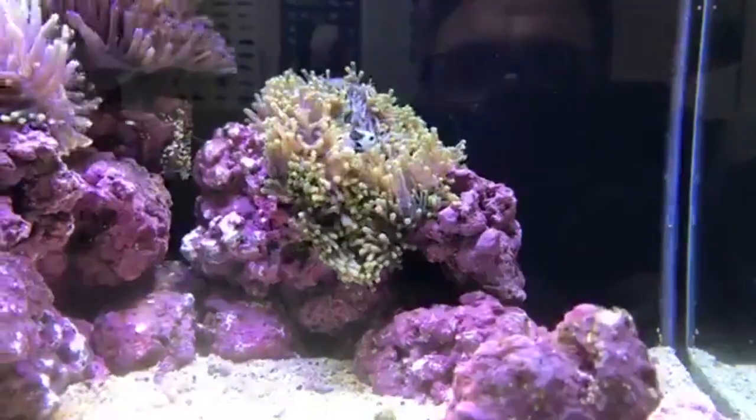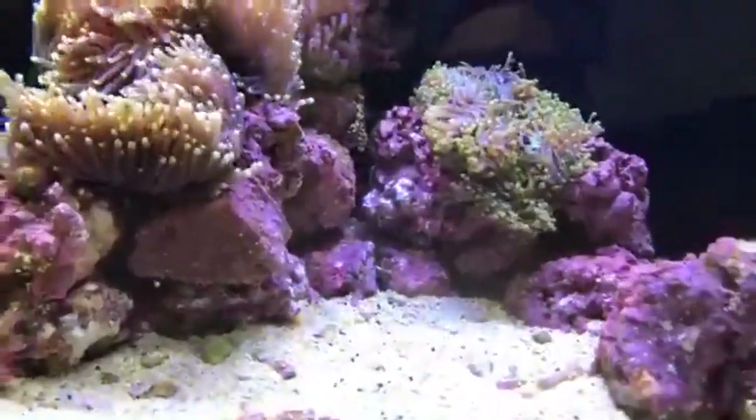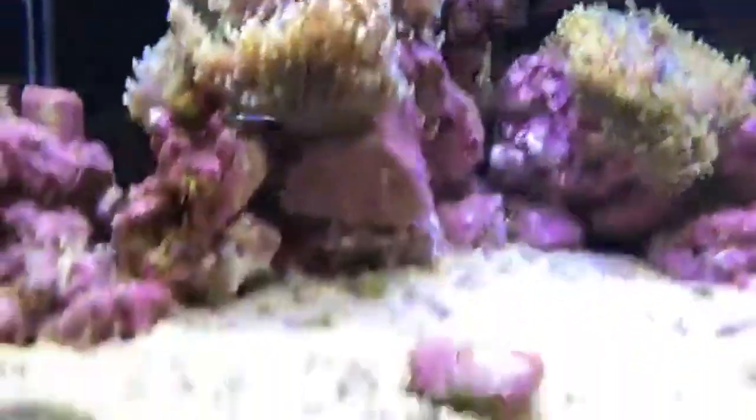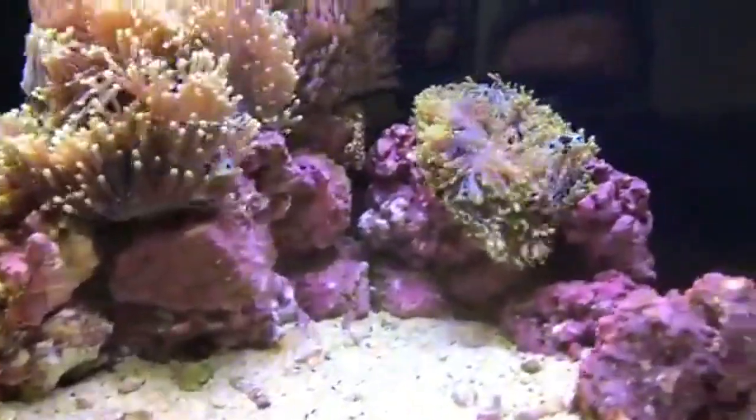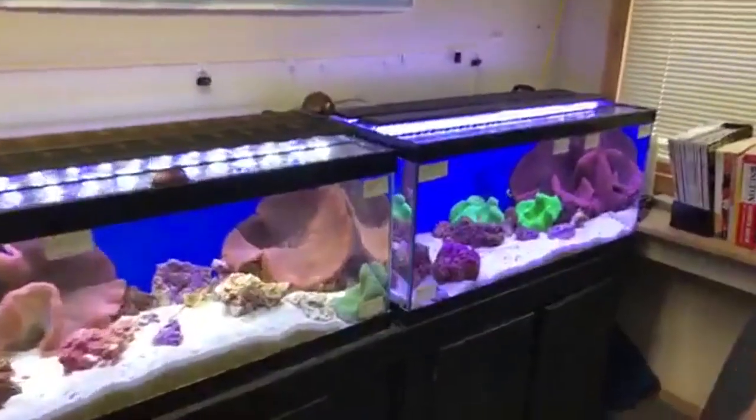Really cool. I think we've got 8 fish total in here. I love those Ritteri. There's this pair. There's a pair in my office. And then there's a couple pairs out in the coral farm as well. So awesome, man. This tank here's got some unique fish as well.